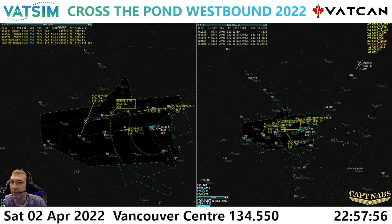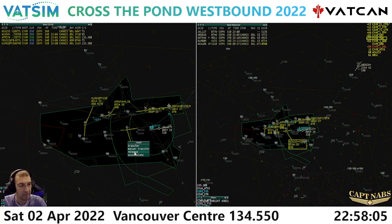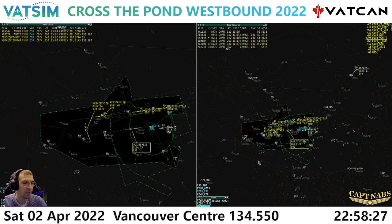And tower. Air Canada 235, contact the tower passing Bexham on 118.7. Have a good night. You still have Air Canada 235 on your freq, I think. Oh, you sent it. Okay, perfect. And approach Air Canada 54 Yankee, right base, runway 08 left. KLM 420 Papa heading 110 for the intercept, cleared ILS 08 left.